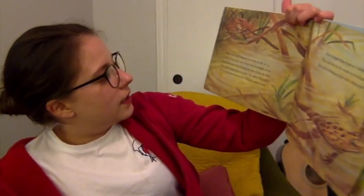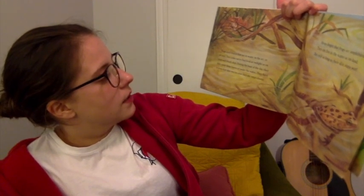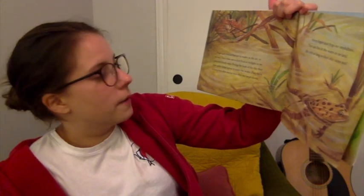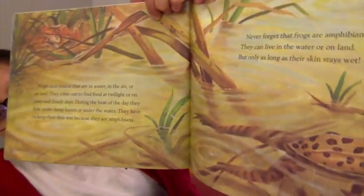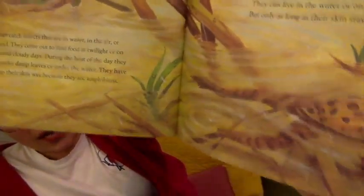Frogs catch insects that are in water, in the air, or on land. They come out to find food at twilight or on rainy and cloudy days. During the heat of the day, they hide under damp leaves or under the water. They have to keep their skin wet because they're amphibians. Because remember, it's hard for them to breathe just through their lungs. Never forget that frogs are amphibians. They can live in water or on land, but only as long as their skin stays wet.